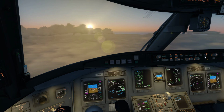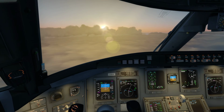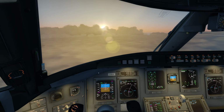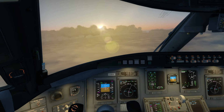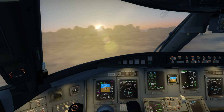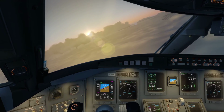2,600. Okay, we can ease up our rate of descent now. Beautiful. So, oh, I never put the ATC on, did I? It will vacate to the right. Never mind. 2,300, so put it down to 2,200 now, really easing up that rate of descent. You'll notice the plane turning fine now.